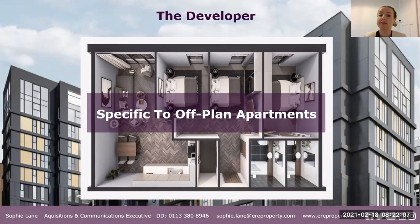So it might be that the developer needs to reach a certain milestone before the bank then funds the rest of it. So this is just something that you want to be looking out for. You also want to be looking at the planning permission and land ownership. So it would be slightly concerning if anyone was asking for money before the planning permission had been approved.